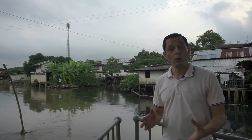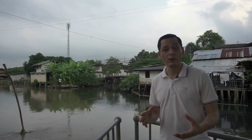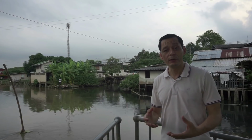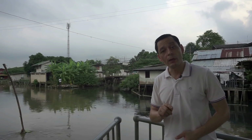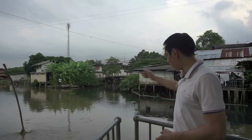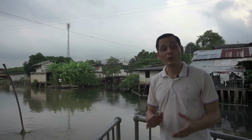A real slice of Khlong life here in Bangkok, and once upon a time, of course, a lot more of Bangkok was like this. Canal side communities living in places that looked a lot like this. This is the point on the Khlong Prem Prachakon where the Khlong Lai Diao comes right across it, and in the background just over there is a very elegant Wat Thewasunthon temple.